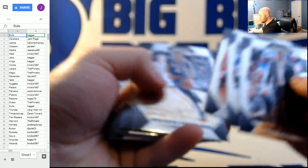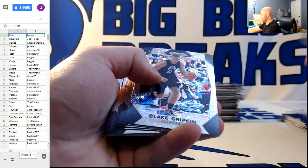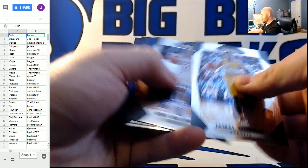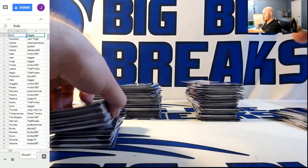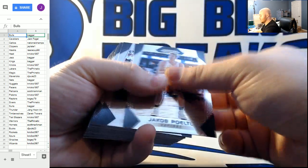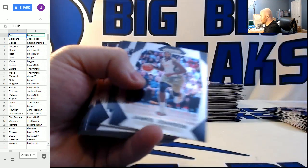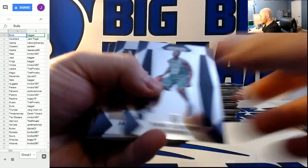Nene, silver for the Rockets. Blake Griffin, silver for the Clippers. Miles Turner, silver for the Pacers. Chandler Parsons, blue for the Grizzlies, to 175. Yep, exactly, Nick. Juwan Evans, rookie for the Clippers. Silver, Jeremy Grant for the Thunder. Get hype, Marcin Gortat, the Polish Hammer for the Wizards.